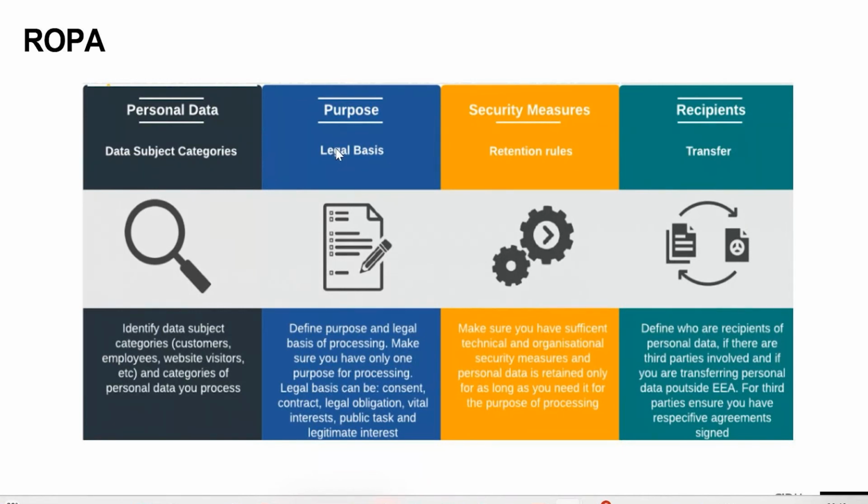Also, we need to protect the data in the entire life cycle. We need to define what kind of controls are being defined, and if there are any recipients of the data, whoever is going to get this data, it could be a processor, it could be a third party, whoever is receiving a copy of our data for any purposes, then we have to maintain that.